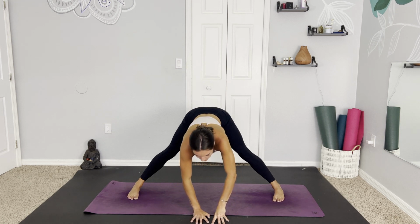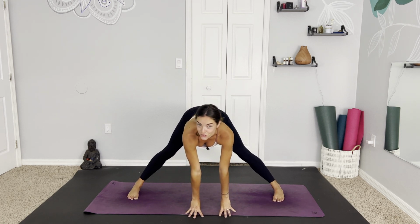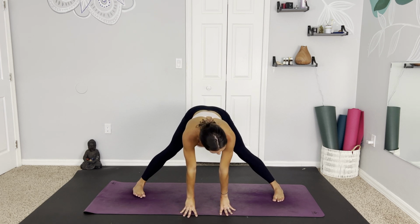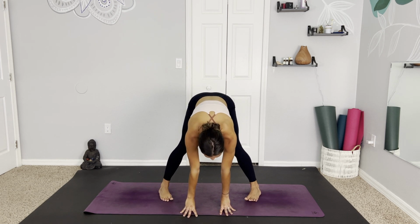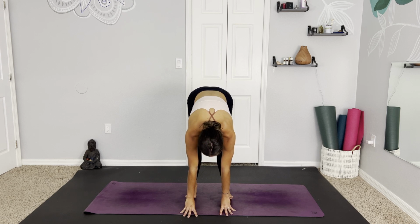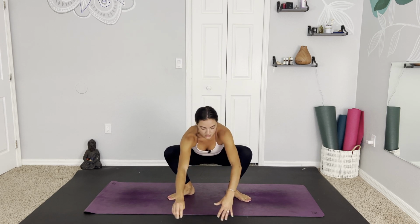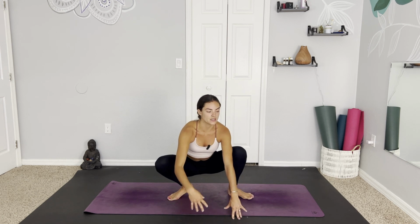And then for number 8, Malasana, yogi squat. Reach the chest up, carefully heel toe the feet in underneath the hips, about hip width apart, and then send the toes out to the corners of the room, releasing the hips down, bending the knees.